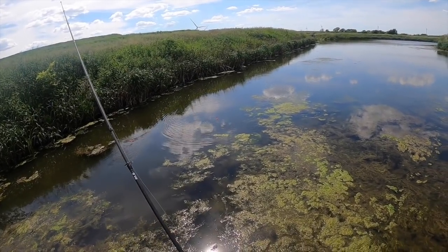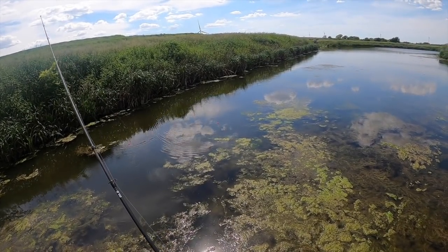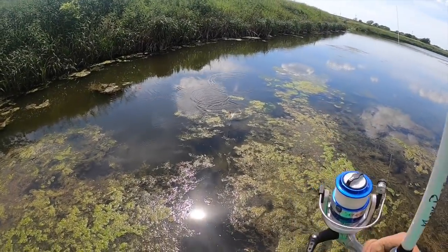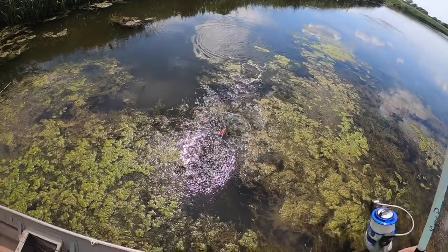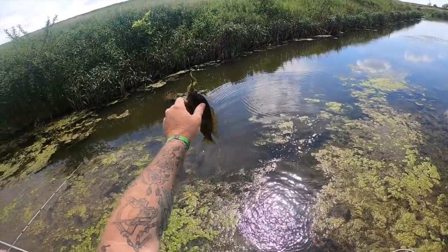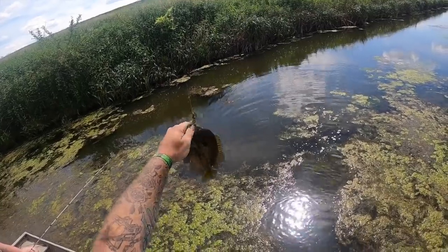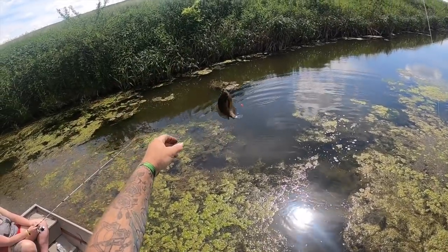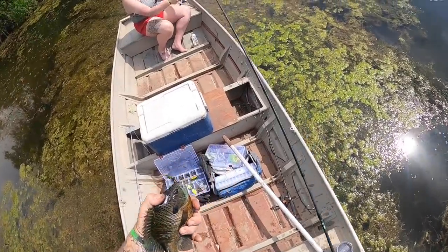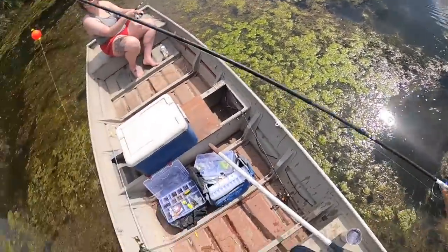There's one. Well, it was. Got him. God dang, it's a fight. They fight. Look at that slab. Jesus. That is a good one. God. That is a Mac Daddy bluegill right there. Cast right over there where I was just at.